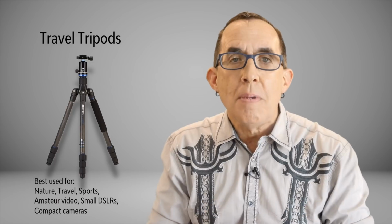Travel tripods will usually bring your camera to just shy of eye level, but collapse in an easy to carry size. Travel tripods will support a digital or film SLR with a kit lens, or even a modest zoom lens. Avoid using long zooms or heavy telephoto lenses on a travel tripod. They tend to be front heavy and can cause the tripod to tip. Travel tripods that collapse down to 22 inches or shorter will fit in most airline carry-on luggage.